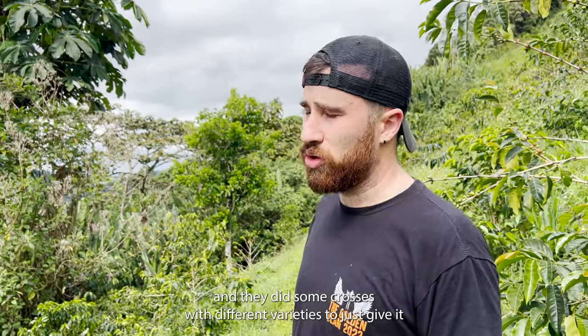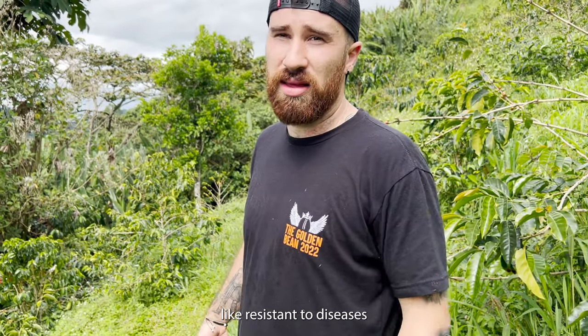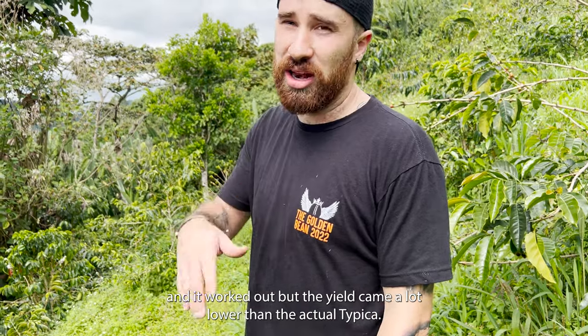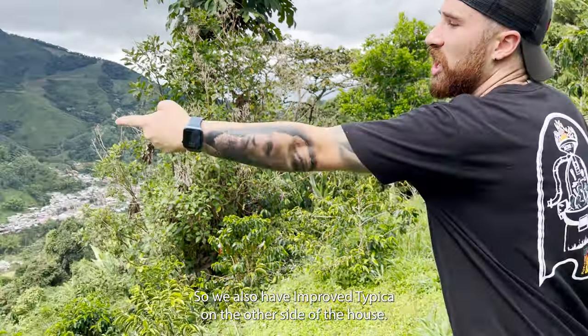So you've heard of Típica, right? And they did some crosses with different varieties to give it resistance to diseases. And it worked out, but the yield came lower than the actual Típica. So we also have improved Típica on the other side of the house.